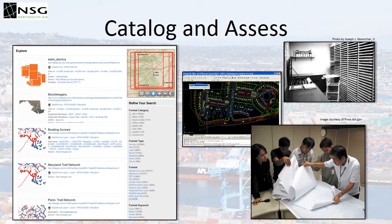When a lot of the data is already in digital format, we can actually run some software tools that try and pick up a lot of that information about the data automatically, as you can see here in the left screen, and then we can catalog it that way.